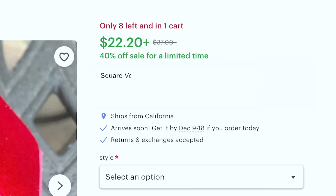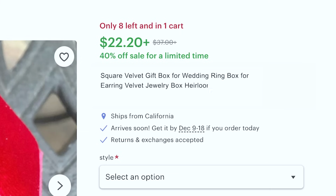Then I would duplicate the listing, repackage and reposition with new SEO and a new photo, and I would call it something like this. Square velvet gift box for wedding ring box for earring, velvet jewelry box, heirloom wedding gift for bride, wedding day gift for wife. Okay, you might have caught that: it said earring, not earrings. Well, you don't need to have plurals in your Etsy SEO. They account for that. And by taking off that S, it might have allowed me to put in a full extra word. So no plurals.